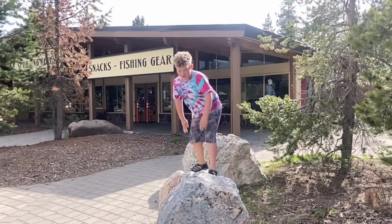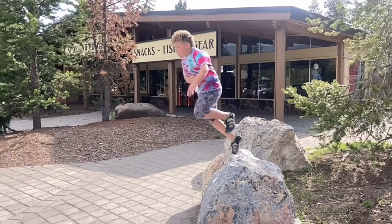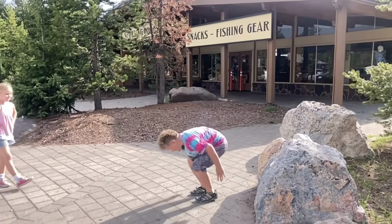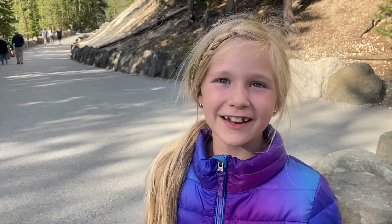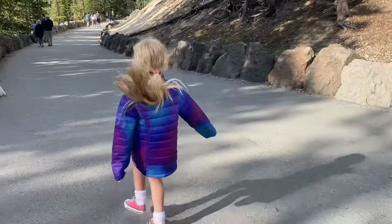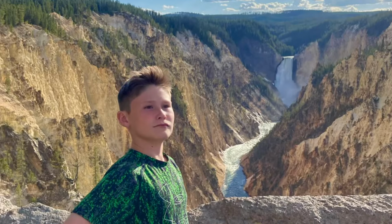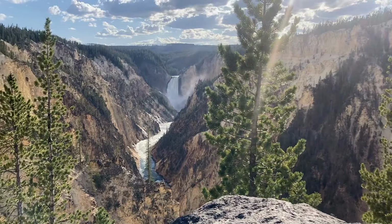Next, we drove a half hour to Canyon Village. They had a general store, a fishing gear store, a visitor center, and a restaurant that was open the next morning for coffee as well. From there, it was a 15-minute drive to Artist Point Lookout at the Grand Canyon of Yellowstone. Let's go to Artist Point and see the Grand Canyon of Yellowstone. Let's go. Artist Point was just a 5-minute walk from the parking lot, and it was beautiful. We went about an hour or two before sunset, and the lighting was perfect.